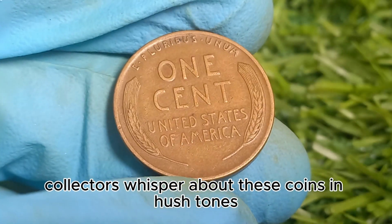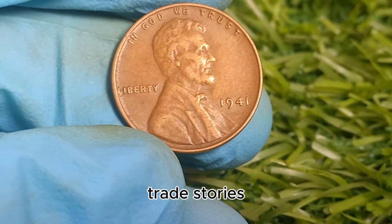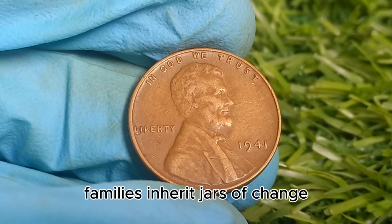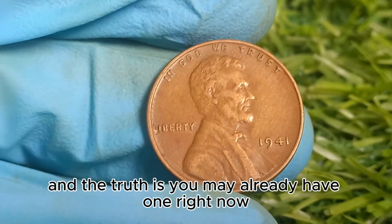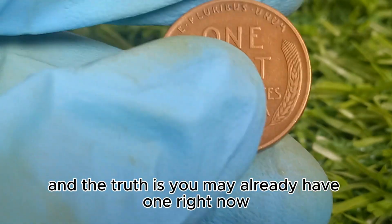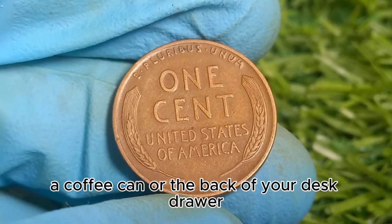Collectors whisper about these coins in hushed tones at shows and conventions. Dealers trade stories of the ones that slipped through their fingers. Families inherit jars of change, never knowing they hold a fortune. And the truth is, you may already have one. Right now, sitting unnoticed in a shoebox, a coffee can, or the back of your desk drawer.